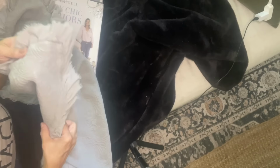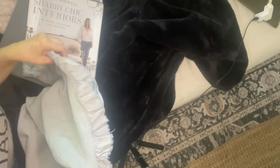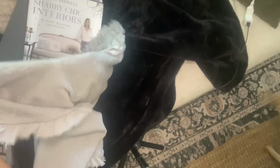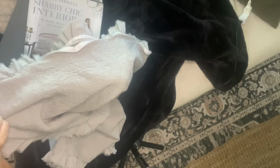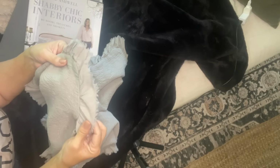I believe this is a Home Goods. It's that really pretty matte lace, and it's cotton. It's made in Portugal, and I have seen some similar to this, but they usually run at least $25 with the insert. So I thought this was a really pretty nice gray that could go on my couch over the summer. So that was a good find as well.